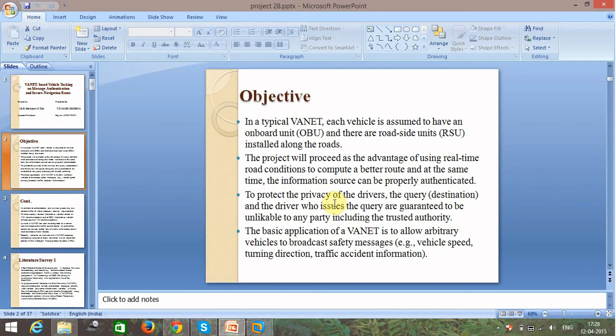This is the main objective or abstract followed in VANET in computing real-time conditions. It is not achieved using GPS. So in this project, we propose a navigation scheme that utilizes online road information collected by VANET to guide the driver to the desired destination in real time and in a distributed manner.